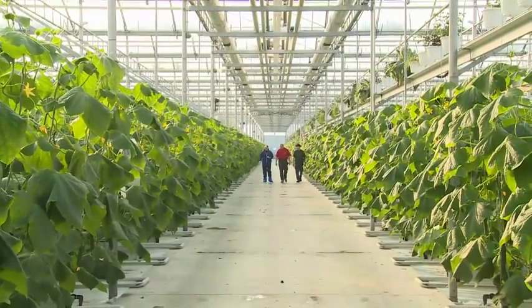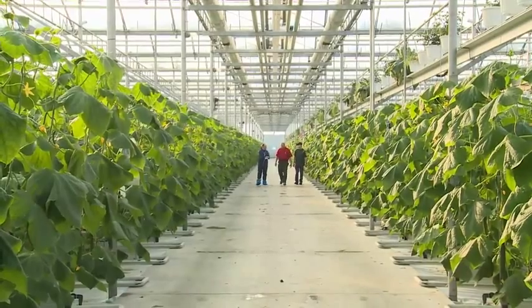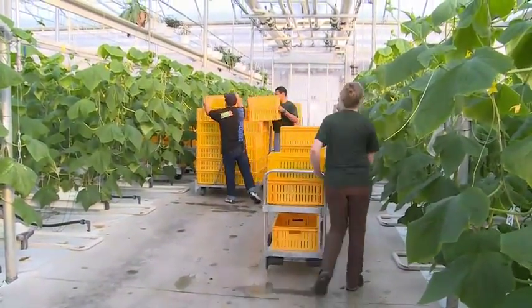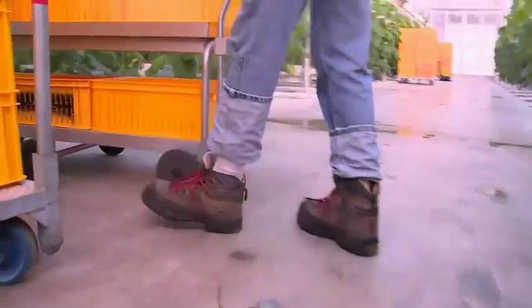Just looking down at the walking and work surfaces, they're in good condition today. We always want to make sure that you're keeping an eye out for spills and puddles, anything that could be a slip, trip, or fall hazard. Housekeeping is very important in greenhouse operations. Slips, trips, and falls can happen very easily if floor conditions are poorly maintained.